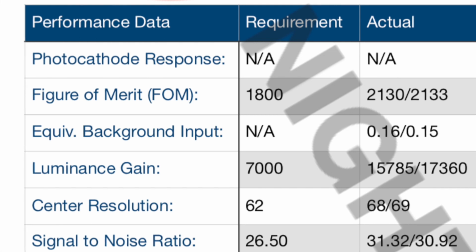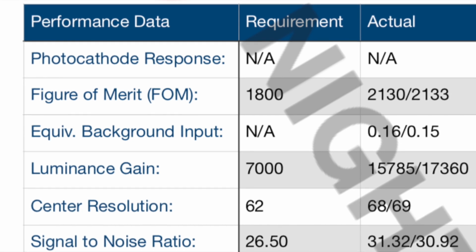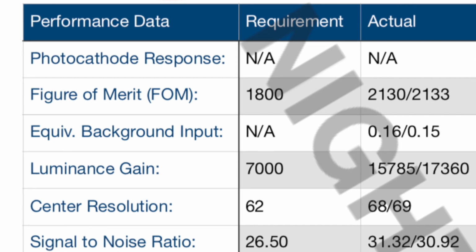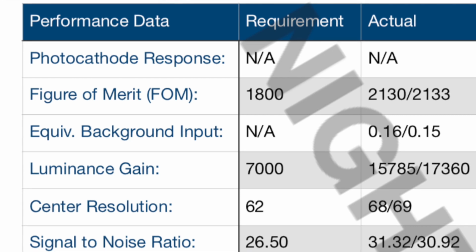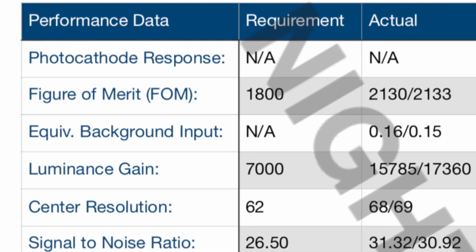Below that is the center resolution. So that's how pixelated or how distorted the image is through the tube. And you can see the requirement was 62, and these actually perform really well with 68 and 69. So they actually have a pretty good resolution. I think this has to do with the actual tube structure. I think that the white phos, the L3 unfilmed, have really high resolution. That's just because of the way that they're made.